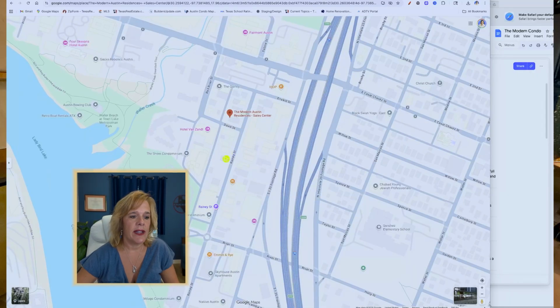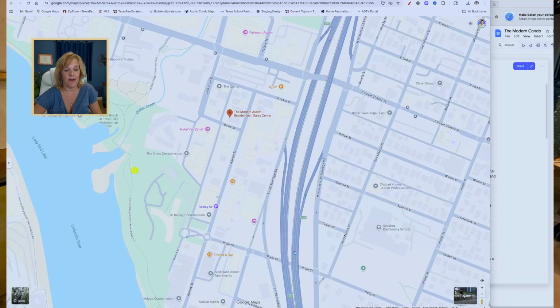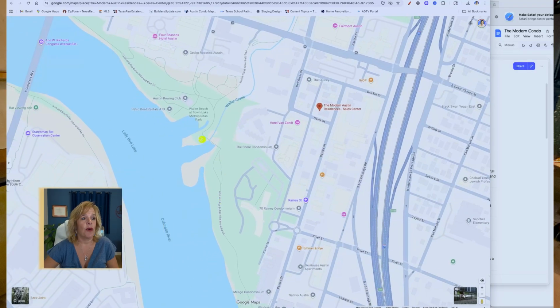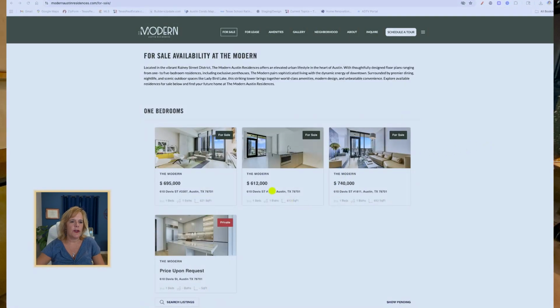And then if you're into exercise, you can come out the Modern and get down to the lake in just a fraction of a minute because you're right there. And then you have that 10-mile loop I already mentioned that goes all the way around the lake that you can either bike, jog, or walk. It's one of the prize jewels in all of Austin because to go around all of Lady Bird Lake is a real treat. So let's jump right into some pricing.